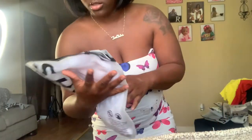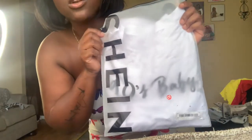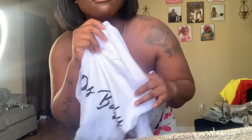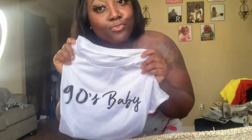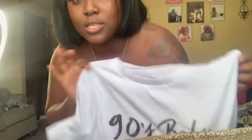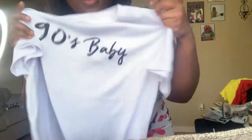Okay, y'all, so let's see. Oh, yes. I had to get this shirt right here because it says 90s baby. And guess what? 1994. All day, every day. 90s baby. Who can't have a plain tee and just fix it up? So, hold on. I'm gonna try this on for y'all.